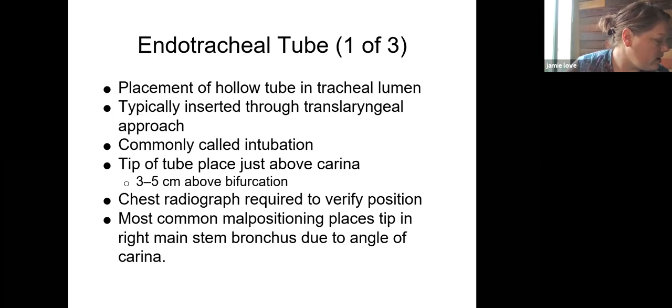Anybody found it in the book? Oh yeah, on page 179. Second paragraph under intubation, 3 to 5 centimeters is in parentheses, or 1 to 2 inches.